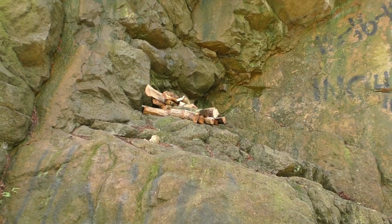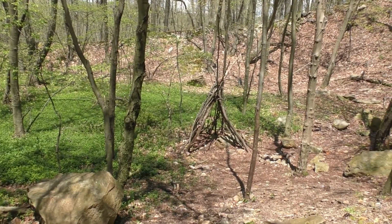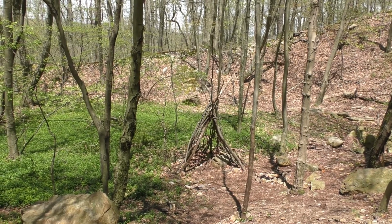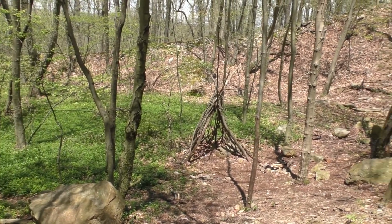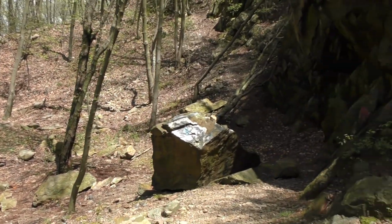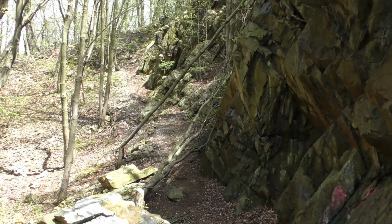Looks like somebody took the time to chop and stack some wood there. And there's a little teepee right there that somebody might do some camping up here. Could be a homeless person too, I don't know. But nobody here today with us.